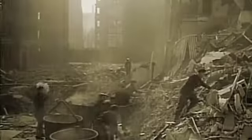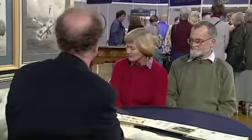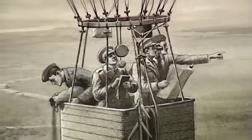And this other one here, which I think is also very exciting as well. People up in a balloon actually making maps. And I noticed the name here, Bernard Hugh. Tell me about Bernard Hugh. Well, Bernard Hugh was my mother's first husband, and he was a balloon sergeant, and he had to draw the enemy lines and note where their fire was coming from to try and get rid of the enemy guns.